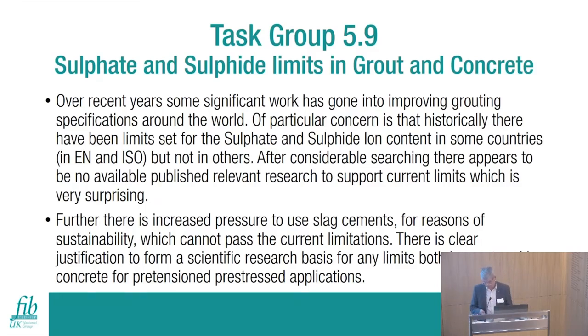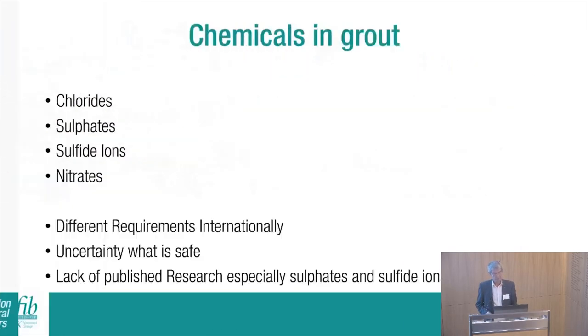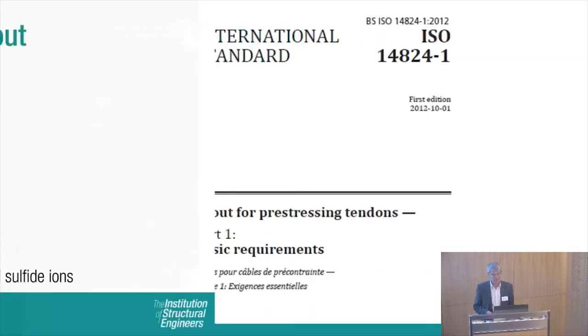So I've started off this working party late last year, and I've just nearly finished. This has been formed jointly with RILEM, and should inform revisions to standards. And it's particularly important because there's a lot of pressure to use more sustainable cements in construction. We know about chlorides and sulfides. We know all of these do or can cause corrosion, but the international requirements are completely different. And as far as I can see, there's no evidence to say what is safe.